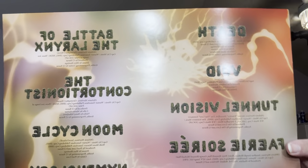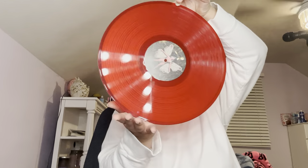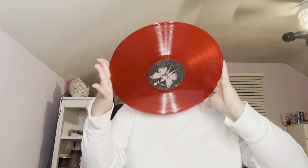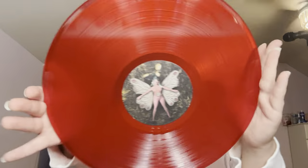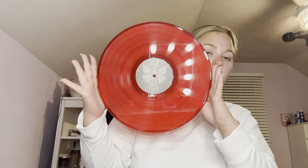Try to go down a little bit to make sure I have all these in view. So we're gonna throw that down there. And then we take out the actual vinyl, and it is a red. It's a Target red. I got this at Target. So let me just flip it around. So when this gets played, it spins around. Which I don't really want to get out my record player, but this is it. It's very cute.